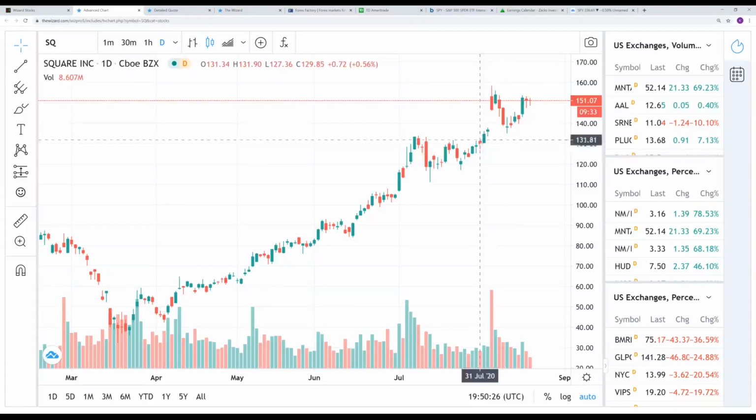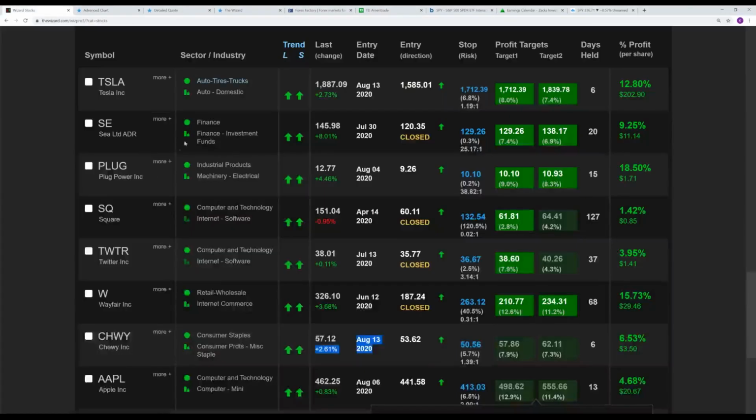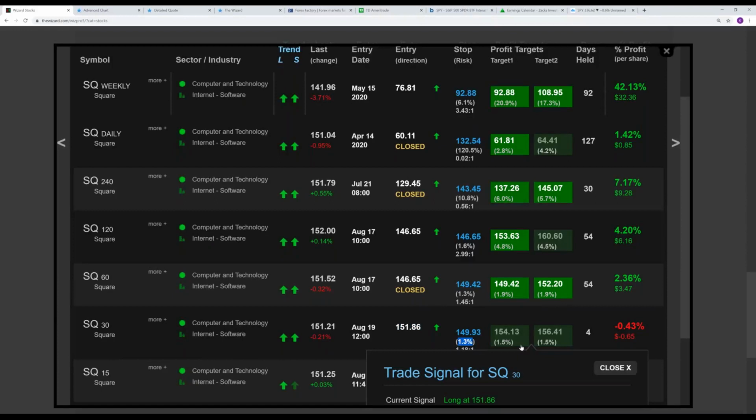So let's say that all of the signals were already strong and already long, and you couldn't find a way to get yourself into another trade. There's a buy trade down there at 151.86, but the stop loss and the target are really too tight for me. I'm a swing trader. I want to make more on it.